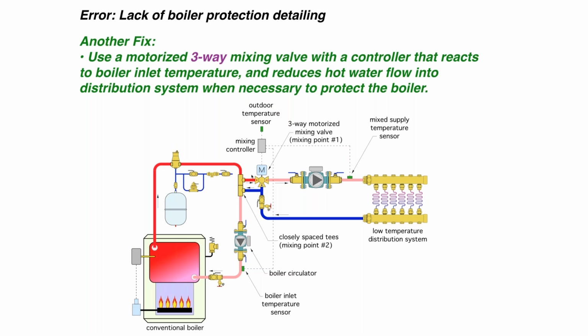The way that's going to work is that when the sensor on the boiler return drops below some set point, 130 is typical, it's going to start to close down the hot port in this mixing valve. In other words, it's not going to sacrifice the boiler by allowing it to operate with sustained flue gas condensation. It's going to instead limit the supply water temperature until the boiler gets up to the proper operating condition. And if you've sized the boiler to meet the floor heating load, it will get there. It's just a matter of taking some time.